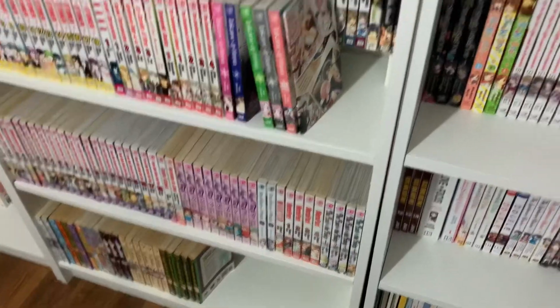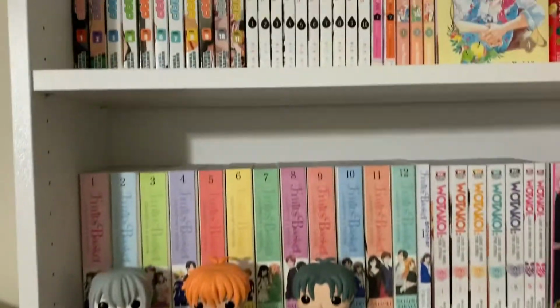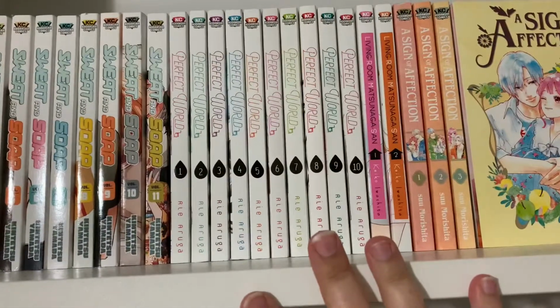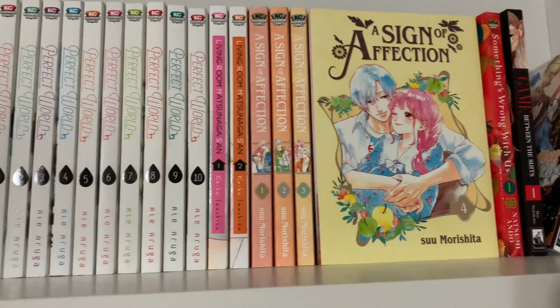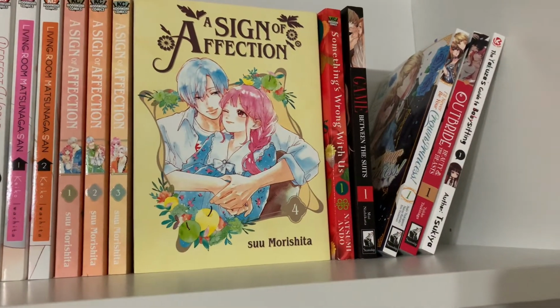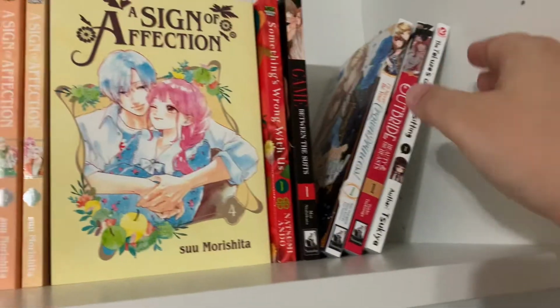Okay, so from down there, now we're gonna move up. You like my Kindle just hanging out right there. So we're gonna move on up to Sweat and Silk completed. I have 1 through 10 of Perfect World. Living Room Matsunaga-san 1 and 2, don't judge me. A Sign of Affection 1 through 4, Something's Wrong with Us, Game Between the Suits, I'll Never Be Your Crown Princess, Outbride, and the Yakuza's Guide to Babysitting.